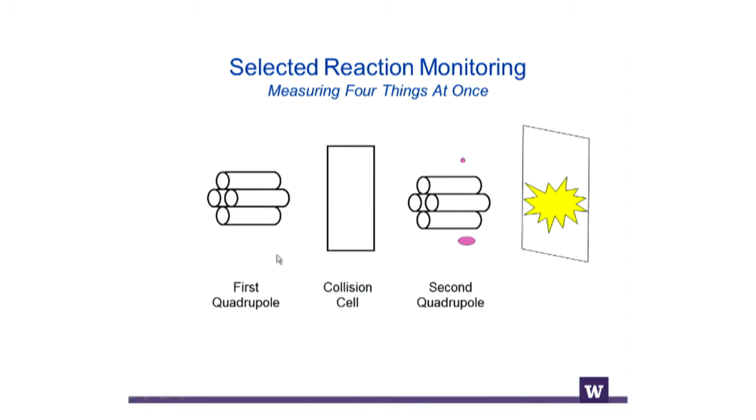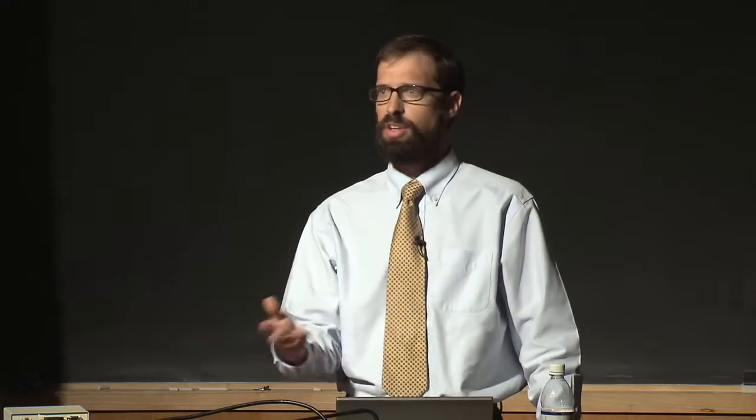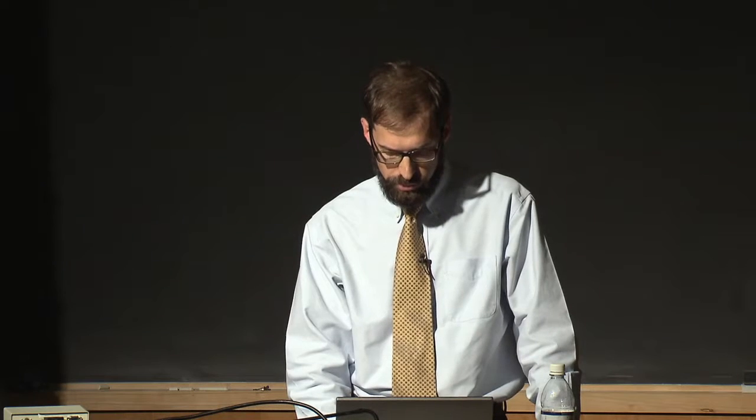So now we have the selectivity of knowing the precursor mass to charge ratio, the selectivity of knowing the fragment mass to charge ratio, and anything that makes it through the first quadrupole and then again through the second quadrupole after the collision and hits the detector means it has the right precursor mass and the right fragment mass. And if it comes off the HPLC column at the right time, we now have 3 dimensions of specificity. So we're no longer playing where's Waldo, we're telling you exactly where Waldo is.